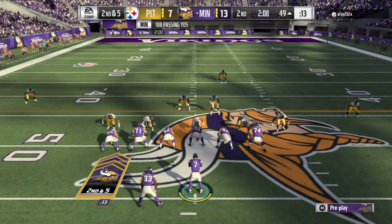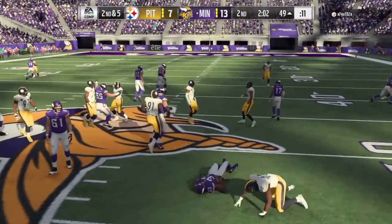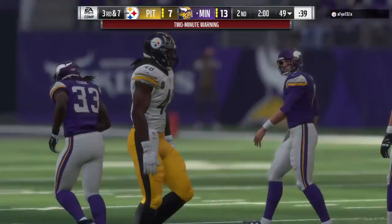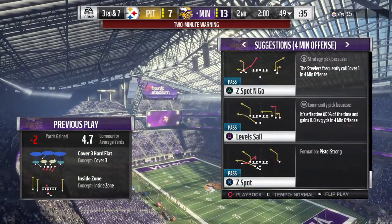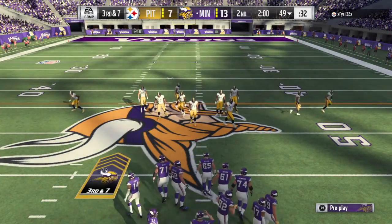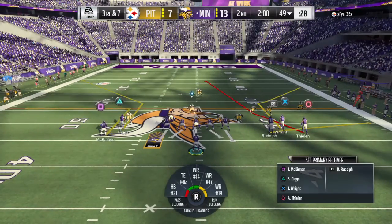Here we go now. Green 39. On second down, Cook. And that play will go nowhere. Losing yardage back near midfield at the 49. He lost 2 there, and it's third down. 2 minutes to go here in the first half. More from Minneapolis after this.